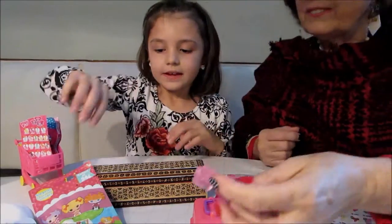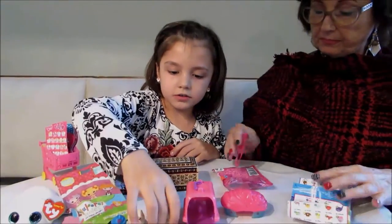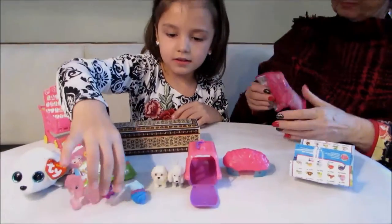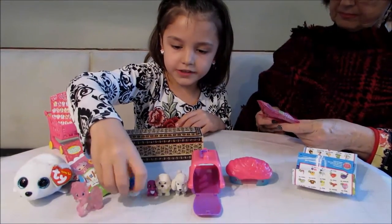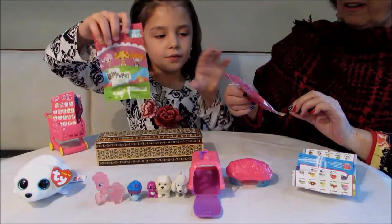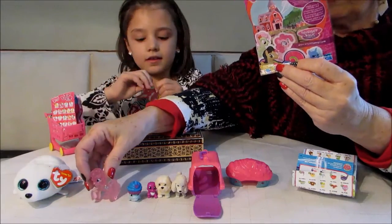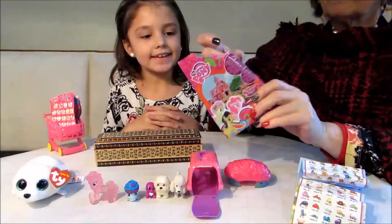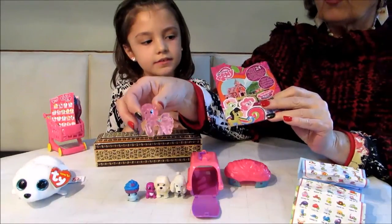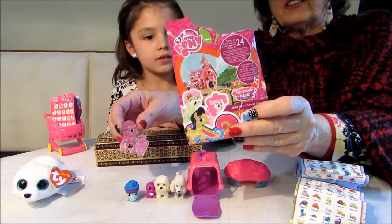And darling. Now let's open some Lala Loopsies. Let's put this right here. Ooh, that was a close one, before it fell on the floor. It says collect all 24. 24 of these little guys. Aren't they darling? This is My Little Pony, and there's 24 of them. Wow. It's called Friendship Magic Collection.